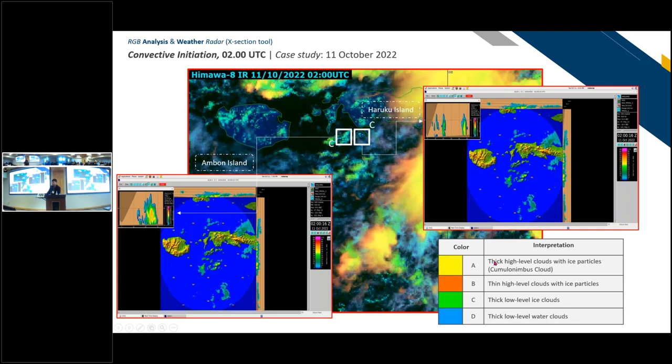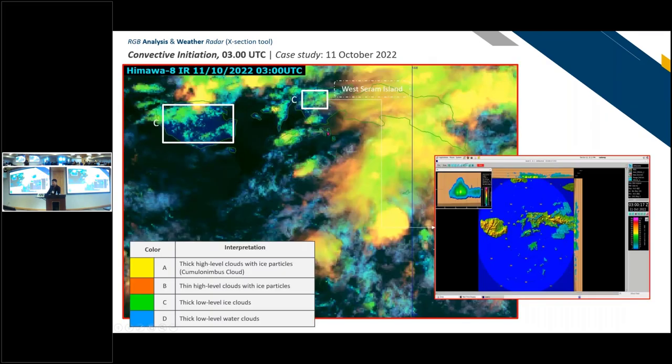And after this, for the next, another island at 3 UTC, we can see the analysis and interpretation: thick low level ice cloud and thick low level water clouds here. But unfortunately, for this island, we cannot cover it with radar. So imagine we can use the satellite to cover our area or all areas. And from the radar analysis, it shows that deep convection occurs at this stage. So it is very related and connected, and we can use this RGB to cover my area of responsibility.